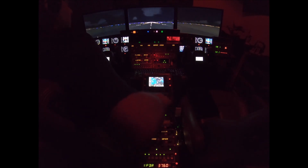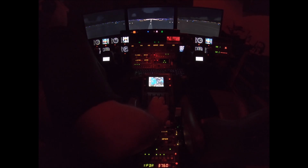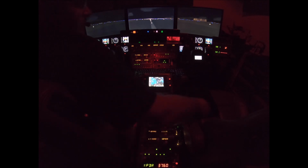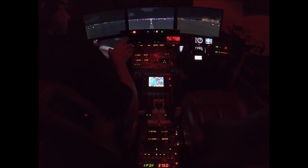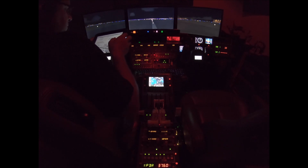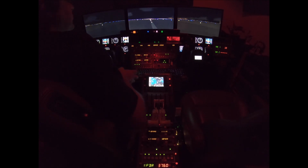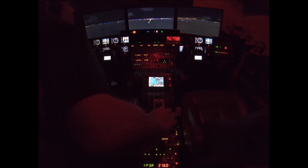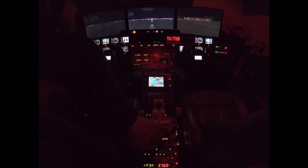Touchdown. Spoilers deployed. Reversers are out. Ooh, the nose banged down hard. 80 knots. 60 knots. Reversers stowed. Bravo. Looking for Charlie. Kill the pump.